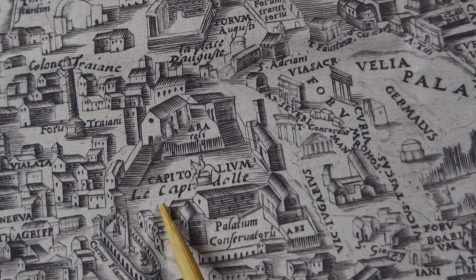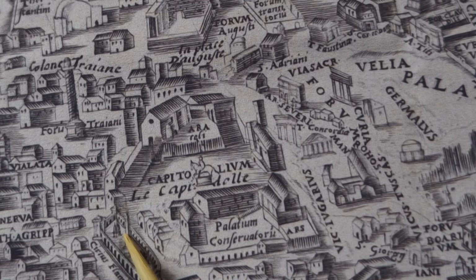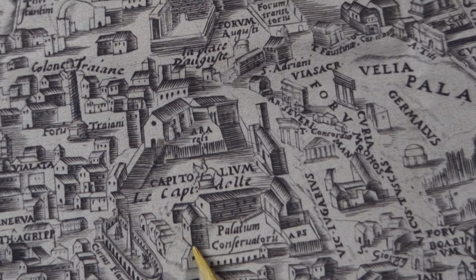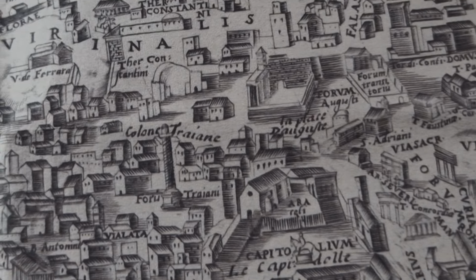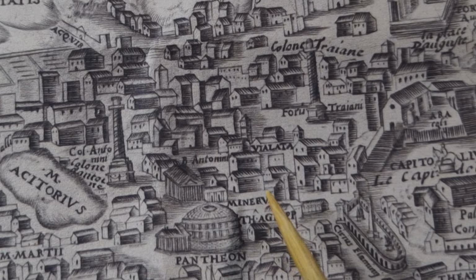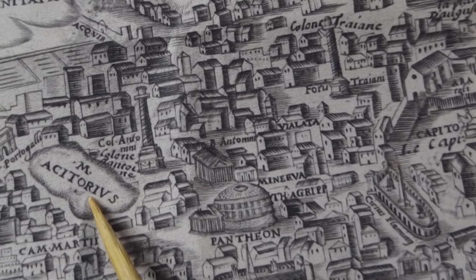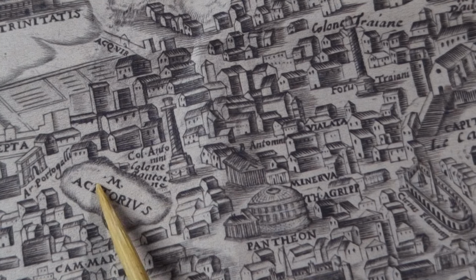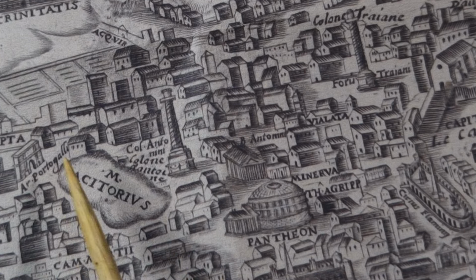Right. Here is the main square, the capital, Capitolium. And here is the main palace. So this is the public central area, and we have a small pond. It's labeled with Mar, but it's not a sea, it's a lake, a pond.